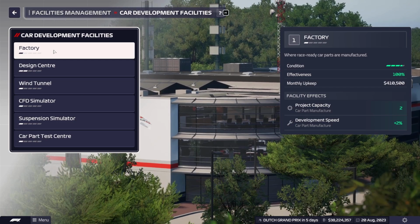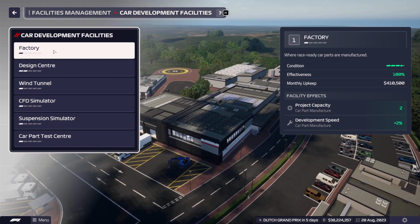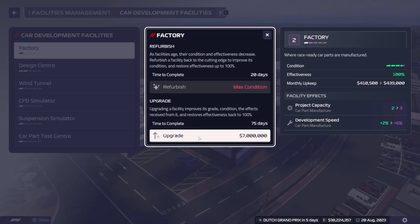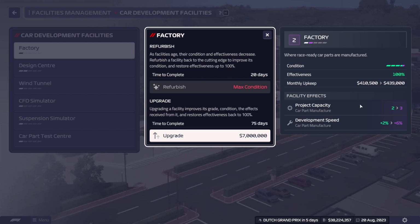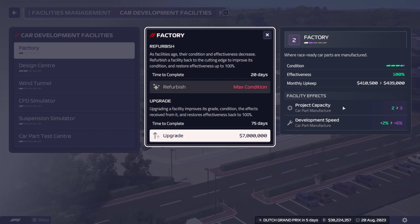All right, with our persistent issues with trying to make sure that we have enough parts to make it to each race, I've decided to make a big splash here, and we're just going to say, screw it. We're going to spend the $7 million on our factory to get it to where we can increase our car part manufacturing up to 3. Hopefully this is a good idea and is not something we're going to regret at the end of the season.